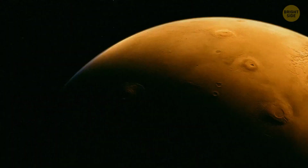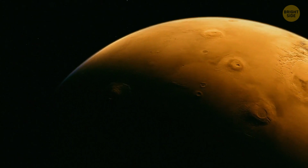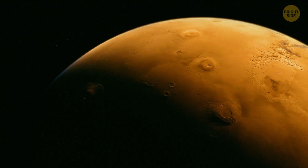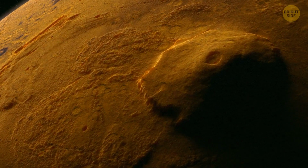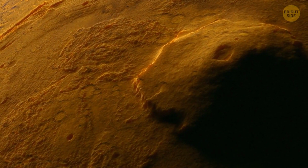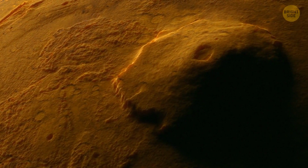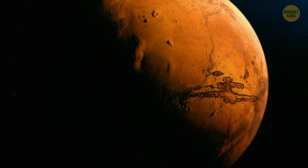So now, Mars's outer crust is way too thick for the molten rock to reach the surface. But a long time ago, eruptions formed giant volcanoes, and these volcanoes most likely had an important role in melting ice deposits, which released floods of water onto the Martian surface.